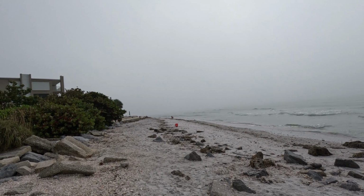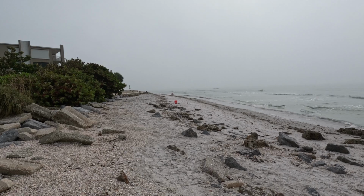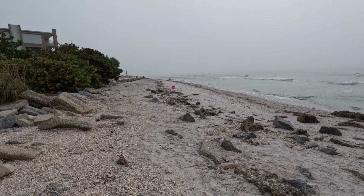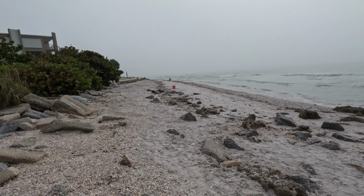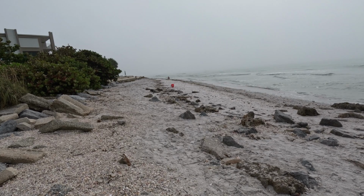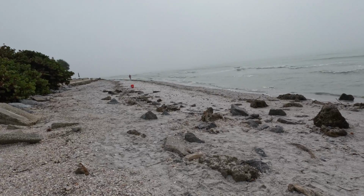I mean, it used to be where that concrete wall is over there, that was like the end of it. That was where the sand sort of stopped and you kind of had to get in the water to go around the end. So this is a very, very, very different looking beach than what I saw a month or so ago when I was here last.